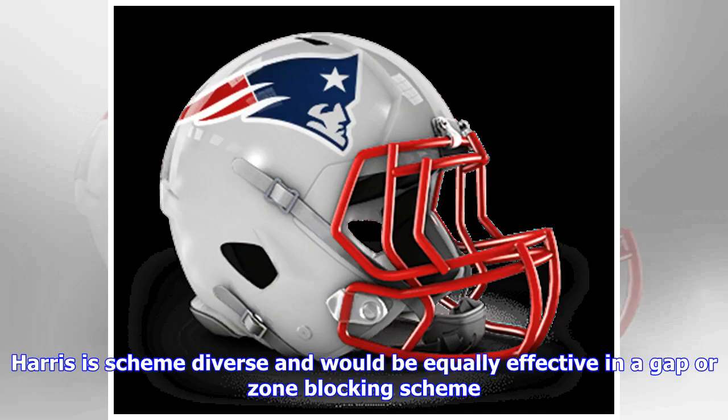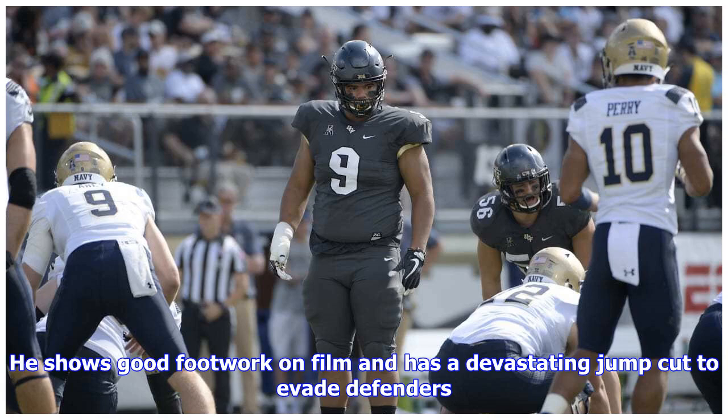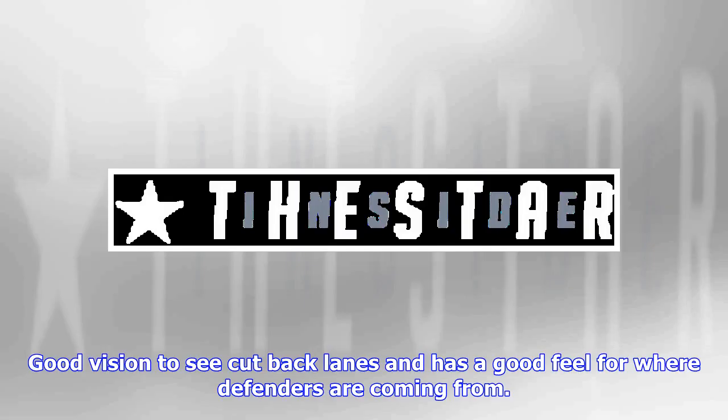Harris is scheme diverse and would be equally effective in a gap or zone blocking scheme. He is patient with his approach to the line of scrimmage and does a good job of altering his pace to allow his linemen to set up their blocks. He shows good footwork on film and has a devastating jump cut to evade defenders. Good vision to see cutback lanes and has a good feel for where defenders are coming from.